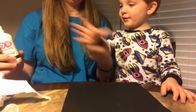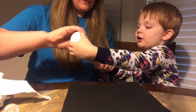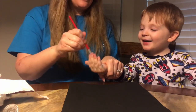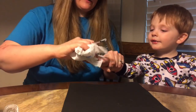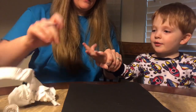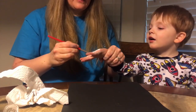I get the paint. Okay, open your hand. Let's pull up your sleeve. Okay. And I'm going to squeeze some on there. Wow! Then I'm going to just kind of paint it around his hand. Do not close your hand, because then it's going to get stuff all over. We just need your palm and then one finger. Okay. One finger. Don't move your fingers. Keep your fingers open. Okay. Don't move it.